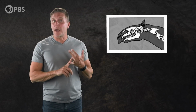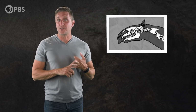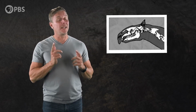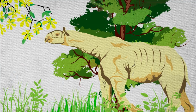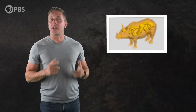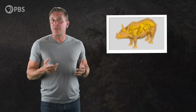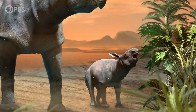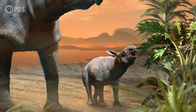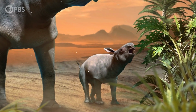Based on the size, microwear patterns, and chemical analysis of their teeth, we know Paraceratherium mainly ate leaves. And with their long necks, they could reach plenty of leaves from the tops of the trees, like giraffes do today. Researchers also think that they had the same type of digestive tract as modern rhinos, which means they probably didn't get very much nutrition from their diet. So they likely needed to eat huge amounts of plant material to get enough nutrients, which required a large gut to process all that food.